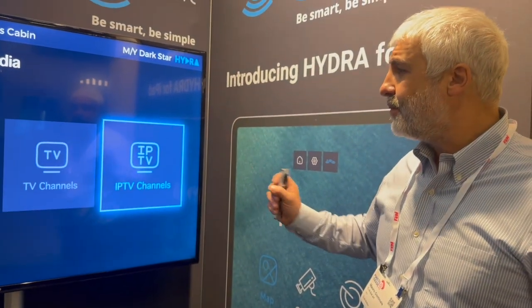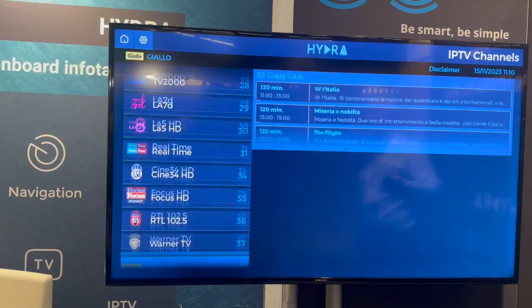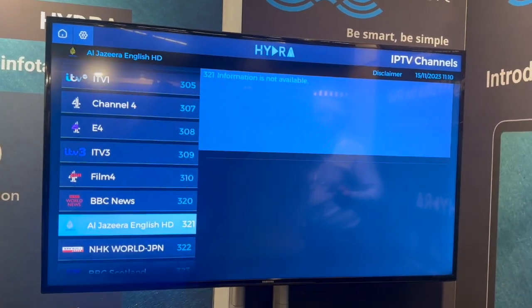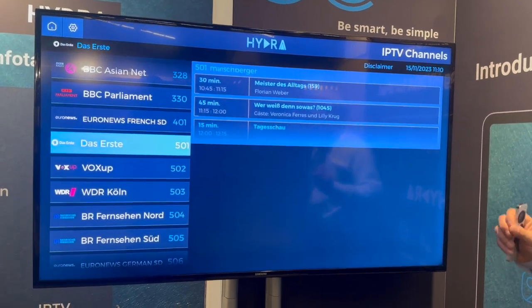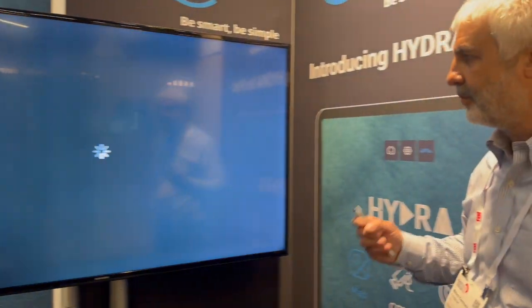IPTV channels supplies a selection of free-to-air channels. There are Italian channels, English channels, German channels, and this works without any satellite antenna, it's just IPTV.